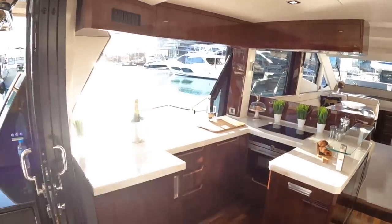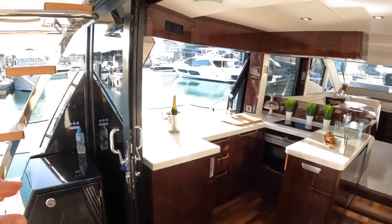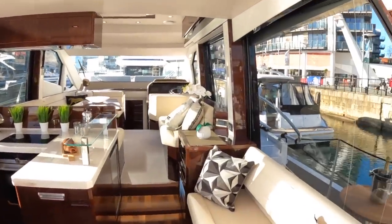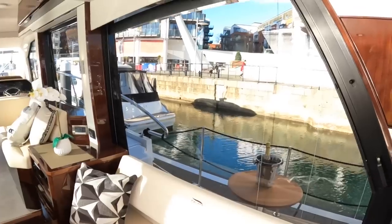So you might have noticed that this area here is completely open. It's like a bar area. And we've got drop balconies on either side. We'll come to that when we do the tour of the outside once we've done the interior. But I'm going to show you how this works, because it's a similar arrangement on this side.